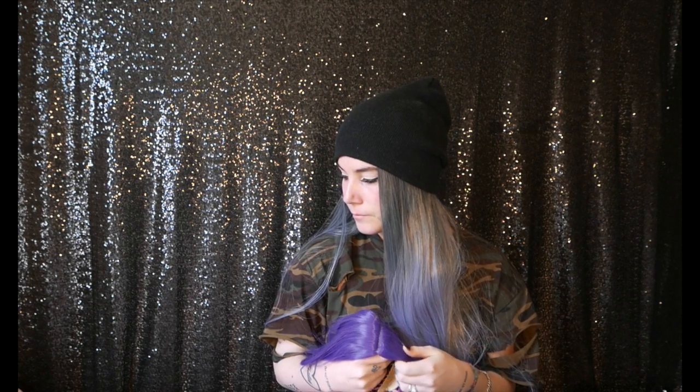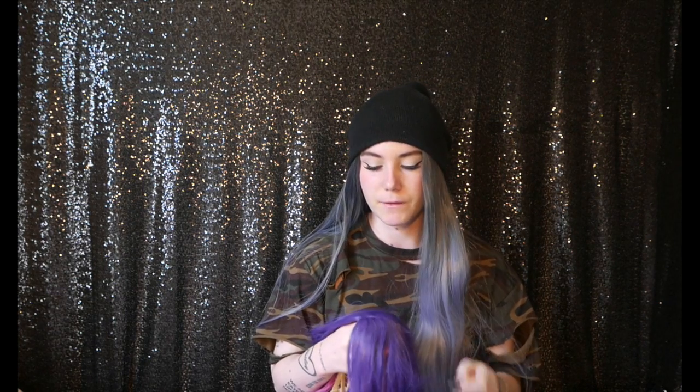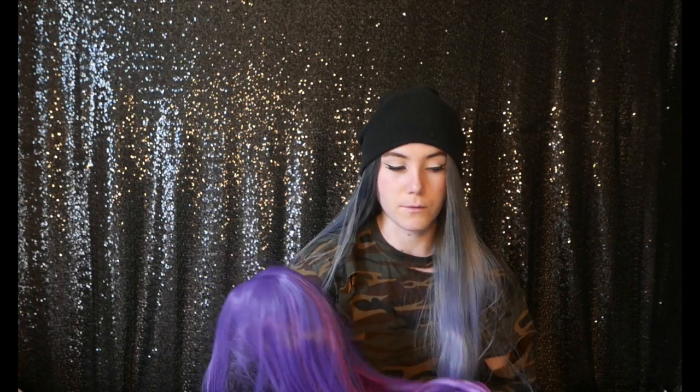Like I said, the only thing that'll hold you back is kind of the scalp and hair division area. So this one was $24, also from Wig is Fashion.